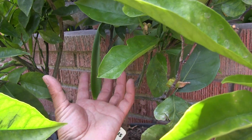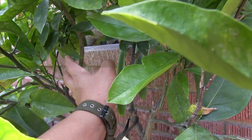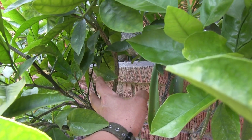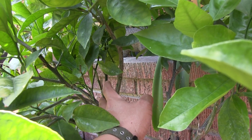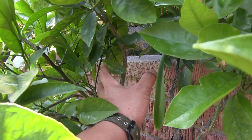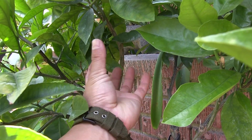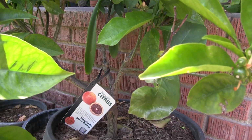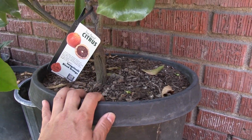And one of the ways is to prune it. Next year we'll open this area up and prune it. Maybe in January or fall we'll prune this up. But for now we'll let this grow so that it can capture the sun's energy and send it down to the roots. And you're probably curious about fertilizing.